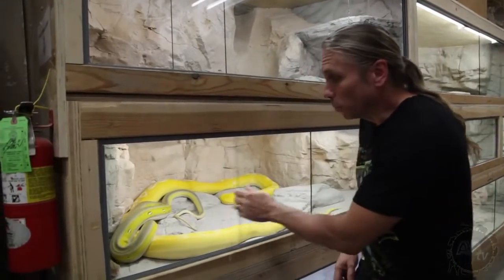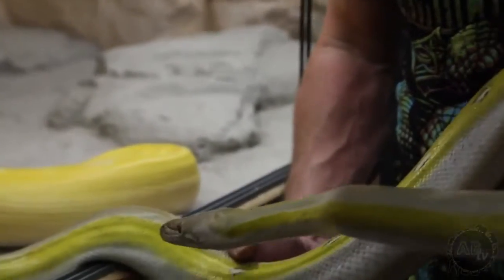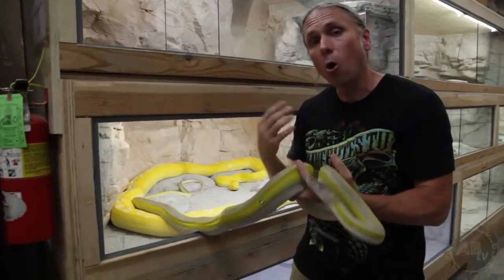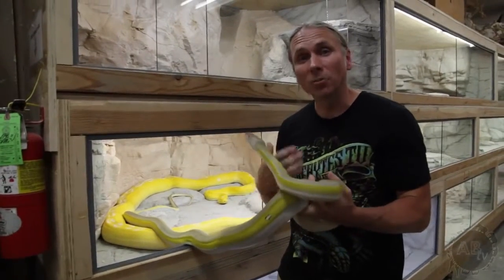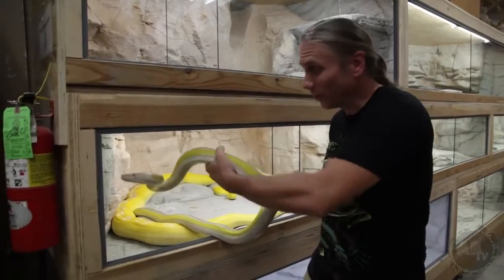Now, these are a couple beautiful animals here, and what contrast, right? This happens to be a platinum titanium. Now, the titanium is actually the homozygous or the double gene of citron, and just look at the colors that come through with that. I tell you what, that thing is sick.